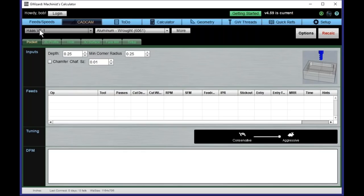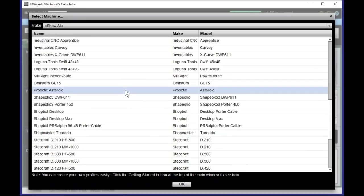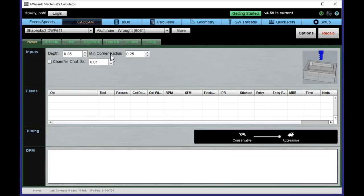Across the top here, and I always try to design the UI so you go left to right, top to bottom, there's a couple of things we need to fill out. And for this example, we're going to do a CNC router. Let's take a simple little router, a Shapeoko, for example, from our list of different machines. Machines come with G-Wizard predefined, and you can define machines really easily. There's five simple questions that you need to go through to define a new machine.